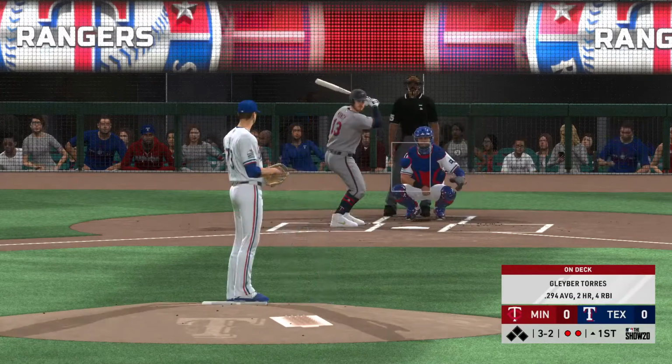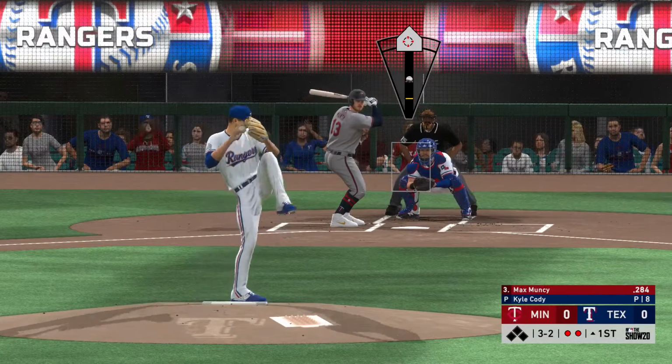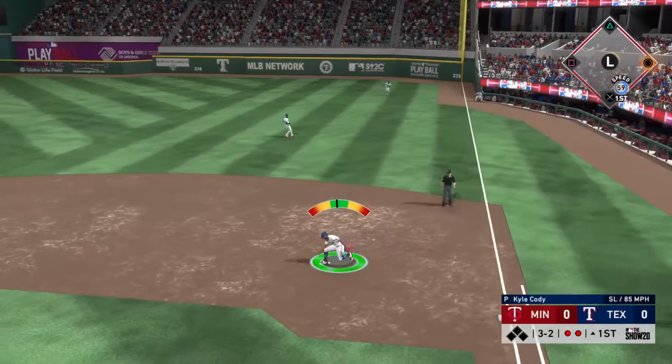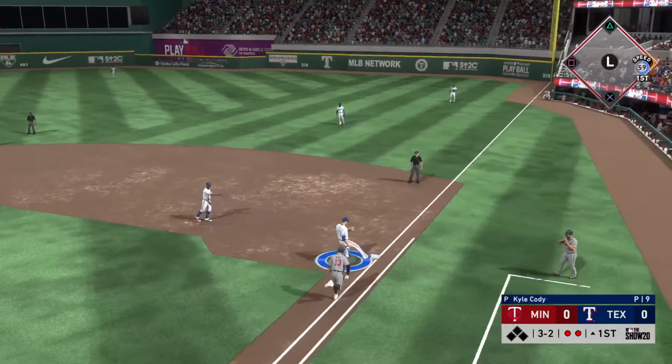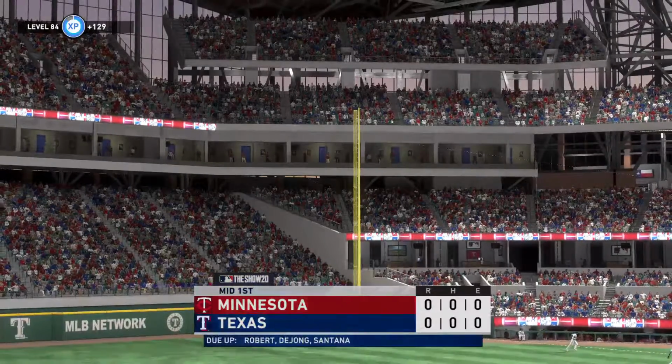Good slider there, but laid off and called the ball low. Hey, there's not a lot you can do with a slider breaking down and in unless you catch it way out front. Oh, and he has some trouble with it. And we'll have to leave it there as the play is made here to end the inning.